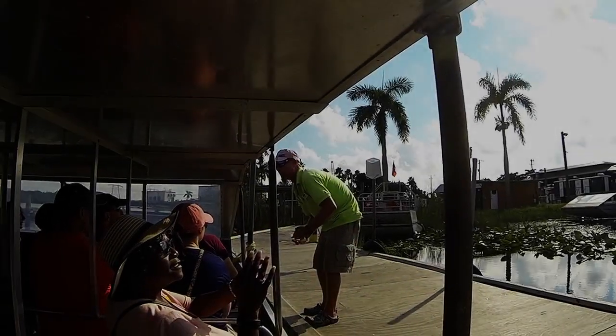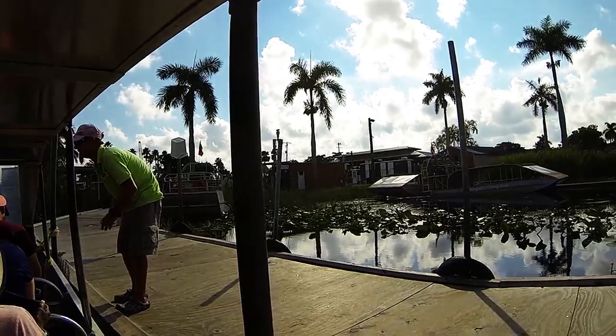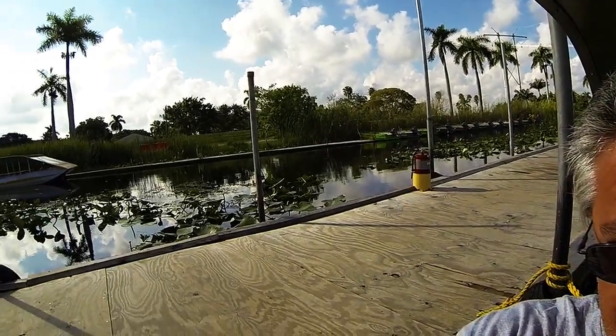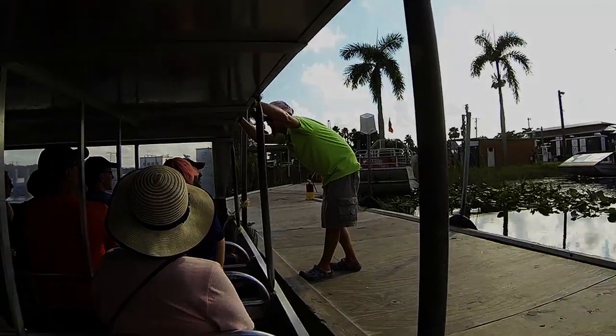I am a United States Coast Guard licensed 200-ton captain. This boat's less than 2 tons. You're in pretty good hands, okay? Now, very important, before we leave the dock, I have to give you a safety briefing, just like they do on the airplanes. So just like the airplanes, we're going to start with the emergency exits.